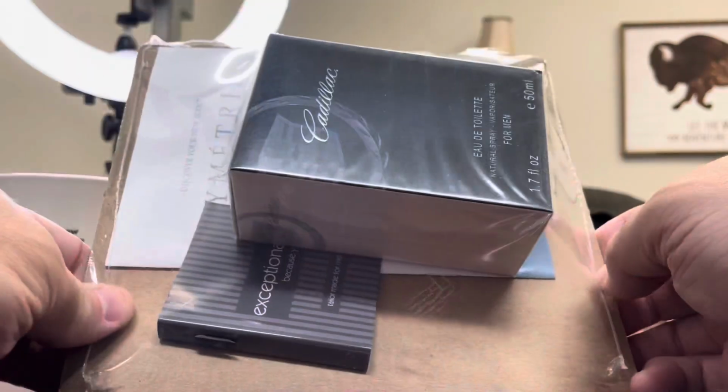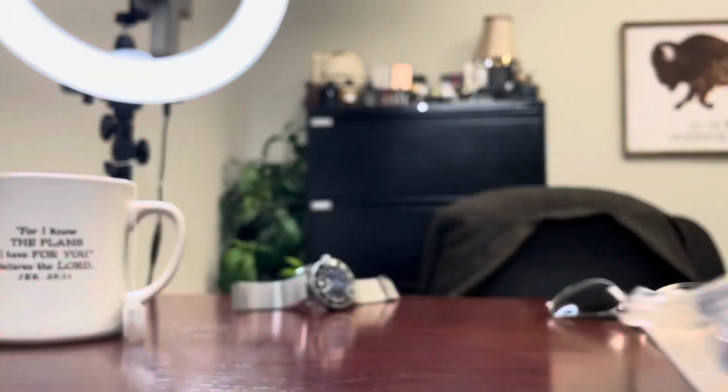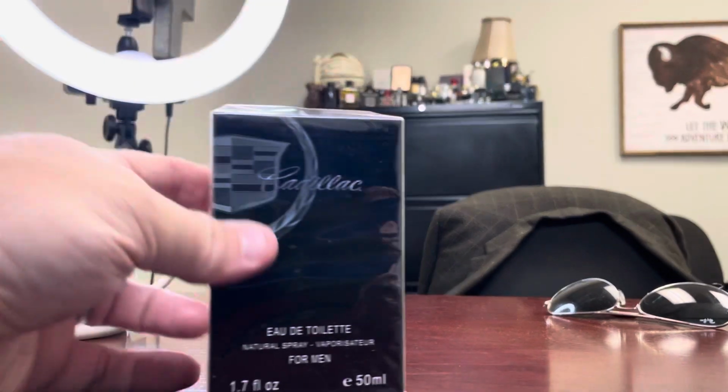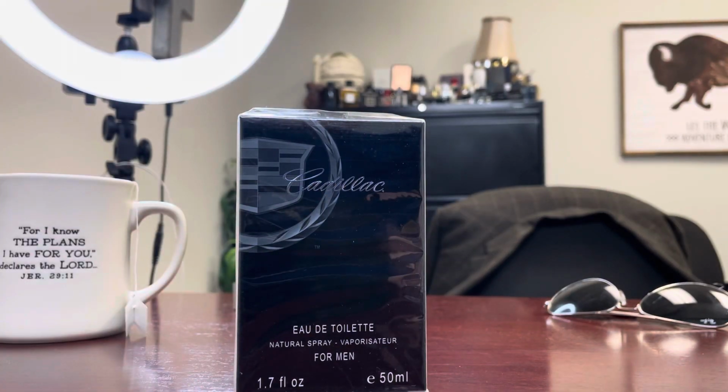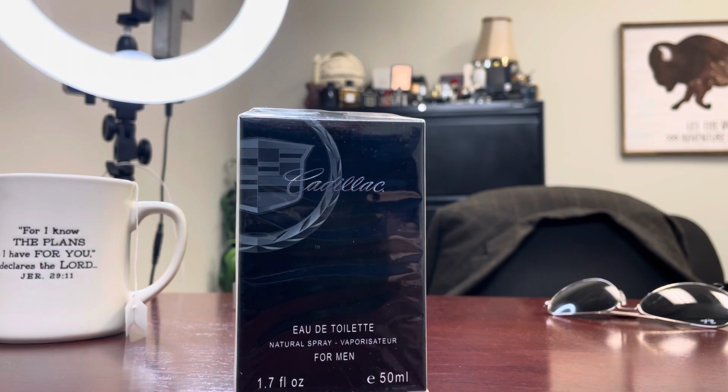So this is from the house of Cadillac. And Cadillac made fragrances for about 4 years. It was from 2008 to 2012 was the last time they released anything. Everything that is out there is just overstock. They haven't made a fragrance since 2012.